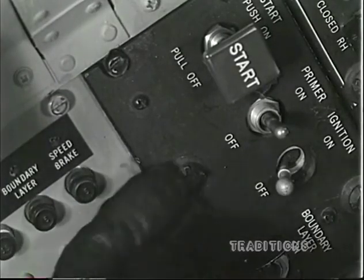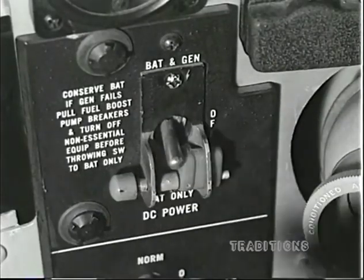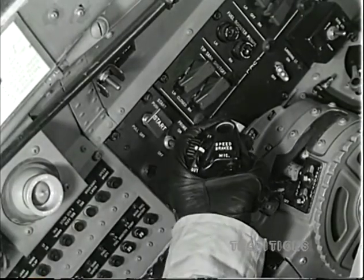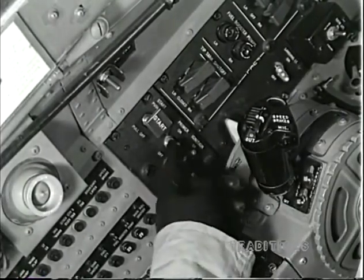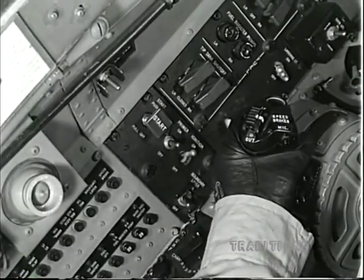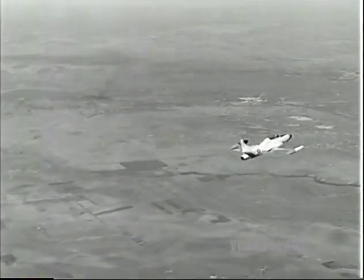Move the ignition switch to on. Place the battery generator switch in the bat-only position. Move the throttle to the ignite position, hold momentarily, then slowly advance it to the idle position. Prime the engine as necessary to altitude idle RPM. Light off should occur within 15 seconds. If air starts are unsuccessful, a flame-out approach may be attempted.